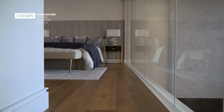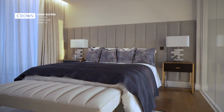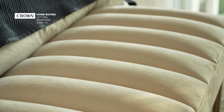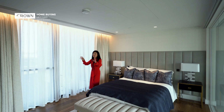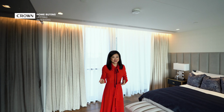It's a really spacious room. The owner provided all the furniture, of course, Hermes wallpaper, but there is lots of space here as well. So if you do want to put a dressing table or another desk here, there's plenty of space. You have two double-sized wardrobes, that's plenty for your beautiful clothes. Or maybe it's not enough. So this room is really bright.